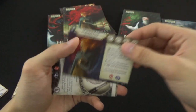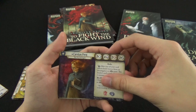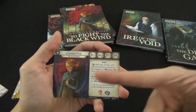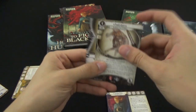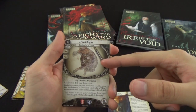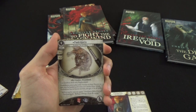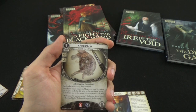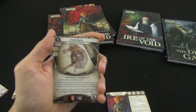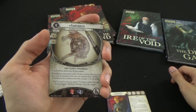Kind of hard to trigger because there are only so many cards that heal in the game. But otherwise, her stats are pretty decent. 3, 4, 2, 2, 6, 9. And her cards here, her good ones. Foolishness, it's the Foolish Cat of Ulthar. For those of you who know a little bit about the Dreamlands, there is the cat village, and foolishness is a cat in said village.